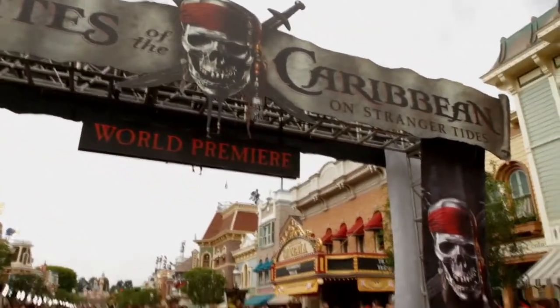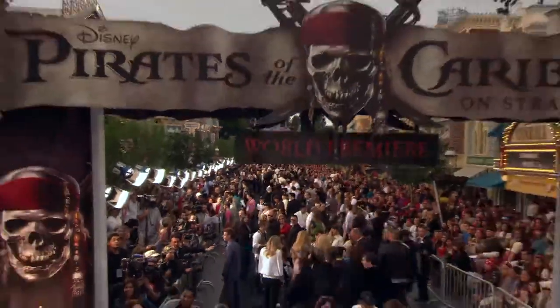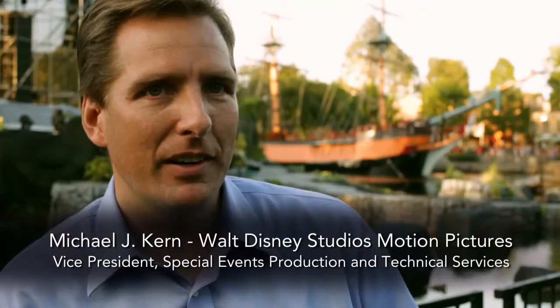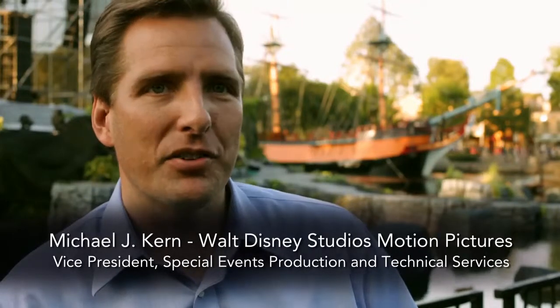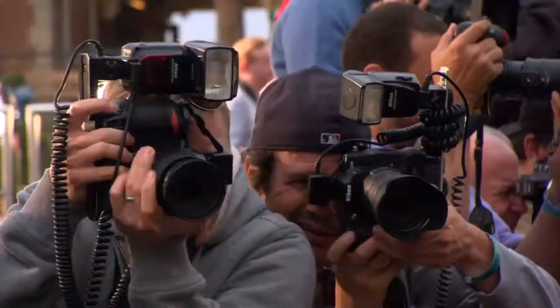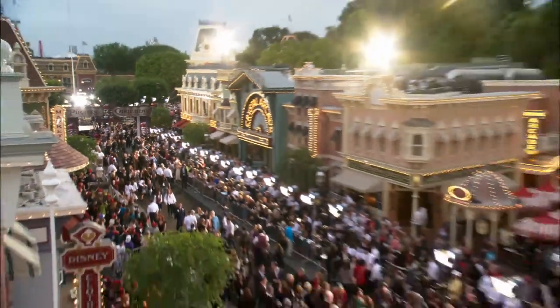Pirates of the Caribbean on Stranger Tides. Really, it's a Disney event through and through. You know, we could think of really no better place to do this than here at Disneyland. Right over my shoulders, the theme park attraction where it all started. We're really expecting guests and press from all over the world. This is a giant and totally unique event.